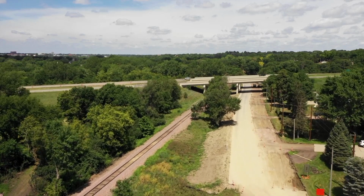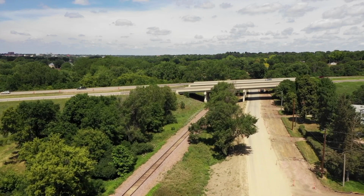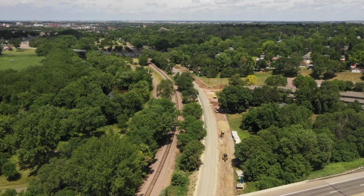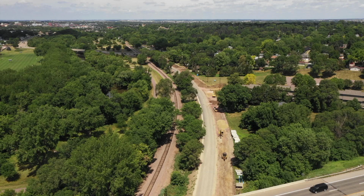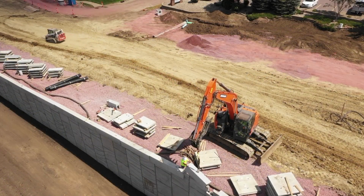But yeah, we've got about 1 week of storm sewer left, and then at that point we can start placing the grade for those northbound lanes. So is anything paved along Southeastern? We have the 2 southbound lanes paved already, and that's what the local traffic has been using. So the northbound lanes are still torn apart.